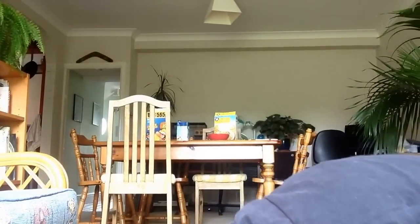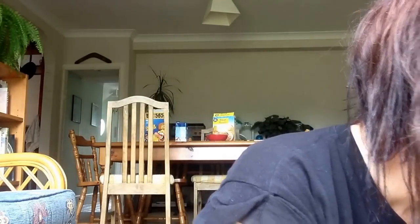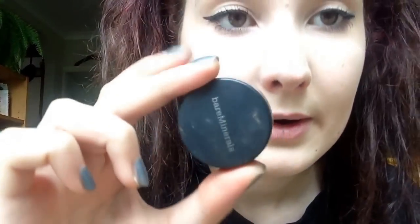So the product that we're going to use to create the smoky eye look is a Bare Minerals eyeshadow. Often we tend to use more than one colour of eyeshadow for the smoky eye, but with this one, which is Bare Minerals in Flaunt, we only actually need the one because it creates a smoky eye without having the need for numerous colours.